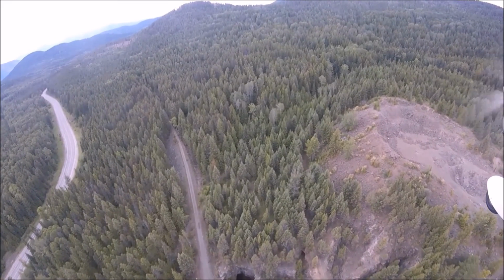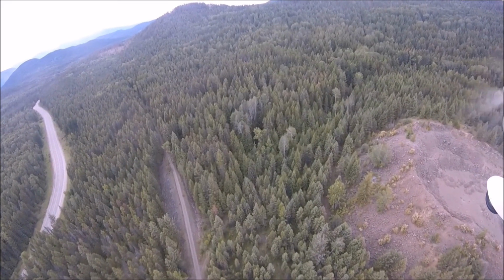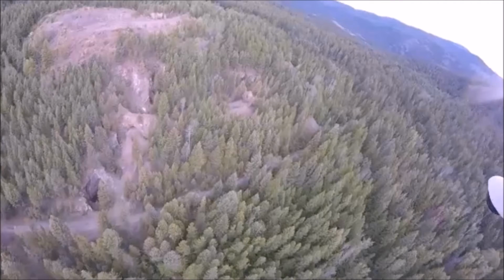Like I say, the lower areas are where the adits and stuff are in the historic part, and then the newer part is the very top, but it's just like a big open pit. There's nothing really to see at the very top there.